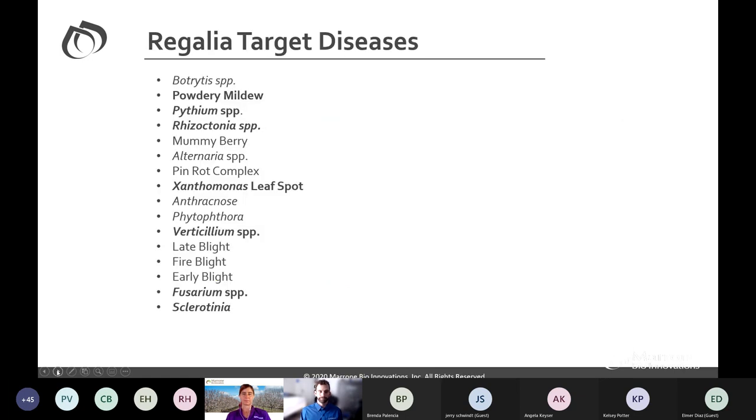Next slide, please. So here's a list of the target diseases of Regalia. I've taken the time to highlight those that are most important in leafy green production. So we have things like powdery mildew, Pythium, Rhizoctonia, Xanthomonas, which is leaf spot, Verticillium, Fusarium, Sclerotinia, and there are many, many more on the label that you can find.